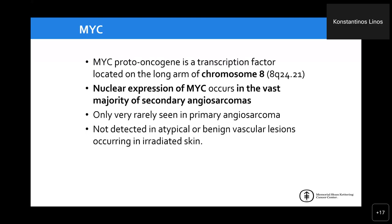And we know now that MYC is a proto-oncogene, which is located in chromosome 8, and it's a transcription factor. And we know now that the majority of secondary angiosarcomas, either because of irradiation or because of lymphedema, both of them are secondary angiosarcomas, have consistent MYC amplification. Because the gene is amplified, you have overexpression of the protein, that you can detect with immunohistochemistry. So you have nuclear expression of MYC, which is rarely seen in primary angiosarcomas, and it's not seen in atypical vascular lesions, which is your main differential with angiosarcoma.